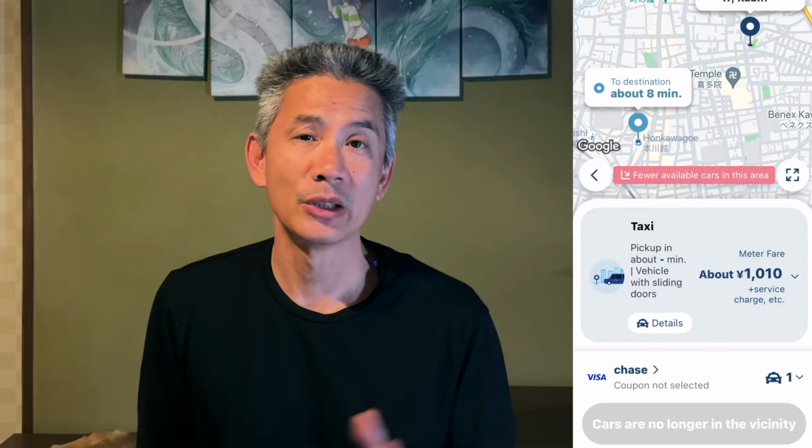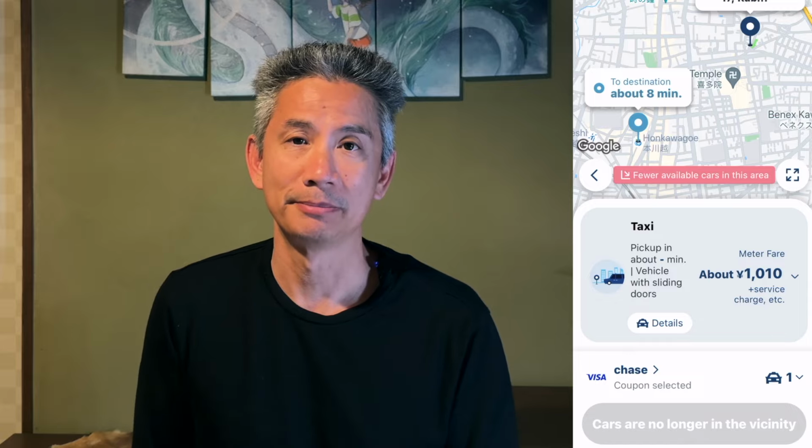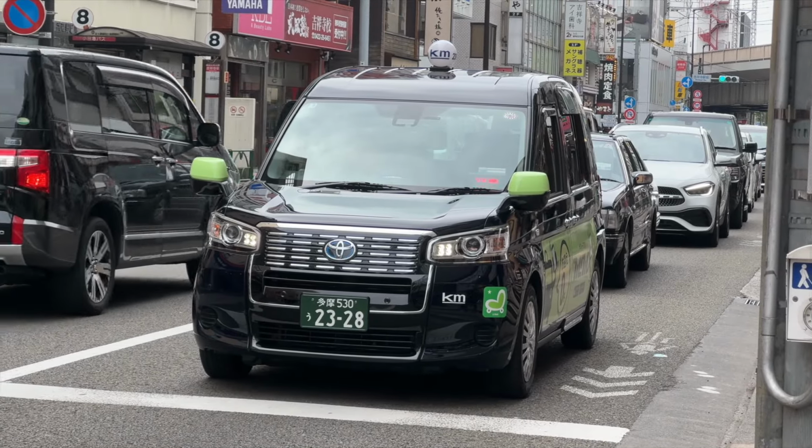We usually spend between 1,000 and 3,000 yen per trip. It depends on the distance, time of day, and availability. As a family, it can actually save money sometimes versus purchasing individual train tickets for all of us. When setting up the GoTaxi app, we were able to use our US phone numbers.